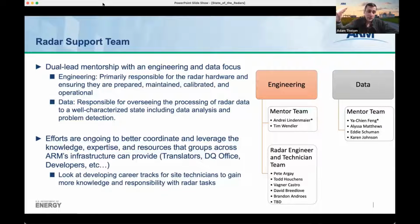So having the mentors define different tasks, different requirements for like a level 1, level 2, level 3, and having them work with our site operators to gain that experience. This not only is great for the site operators' career track, but also for our mentors as well, who, if we have a team going out to support a mobile facility campaign, the mentors automatically know that there's a radar tech level 2 or level 3 that's already there, and then you can plan accordingly.